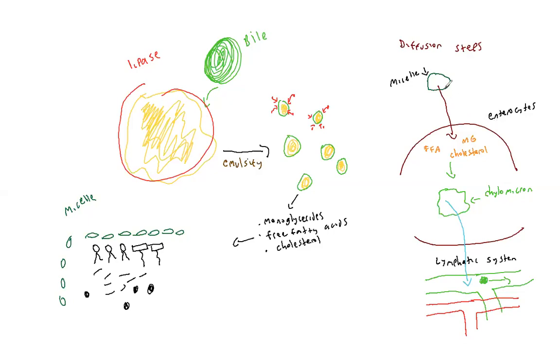Okay, so on the right, it's basically a zoomed-in version of the micelle, the green with the little broken fatty acids that now enter inside the enterocyte cell? Yeah, so I'll add this in. On the left is going to be the zoomed-in version, but this is showing the steps of diffusion. Once you have this micelle, it's going to passively diffuse because it's lipid-based. So it's going to diffuse the particles into that cell? Exactly, yeah.